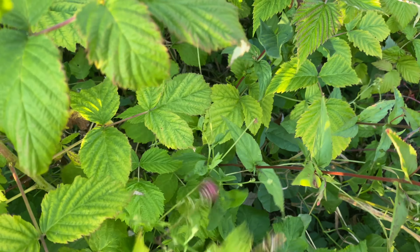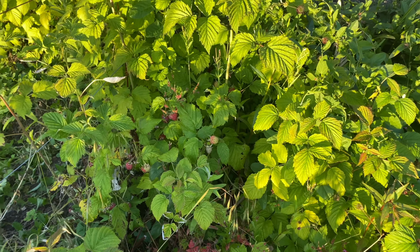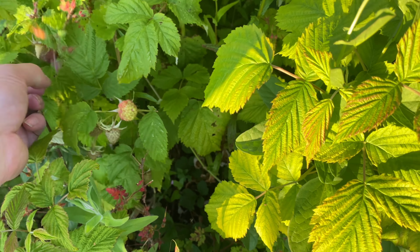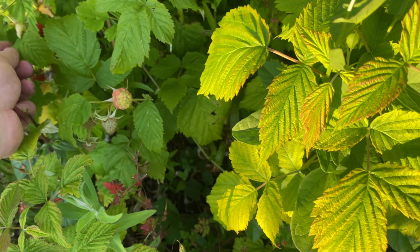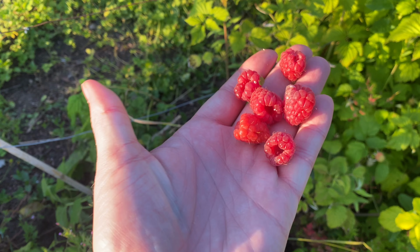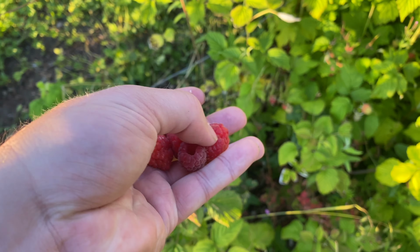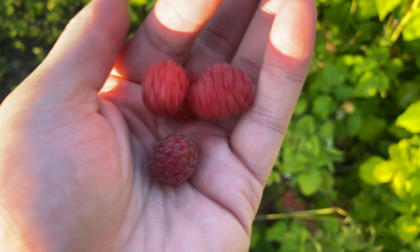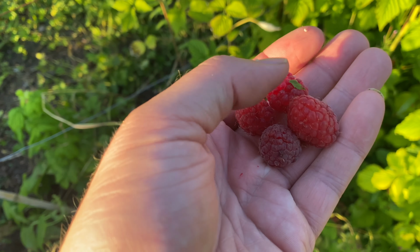Again, I did hit these back quite hard last year, so I'm not surprised there's not huge amounts of fruit on them. But the fruit that is there is again quite hit and miss. And there's the fruit. Again, raspberries are beautiful. That one's got a bit of mould on, or bird poo maybe. Got a bit of mould, so they've lost a few there.